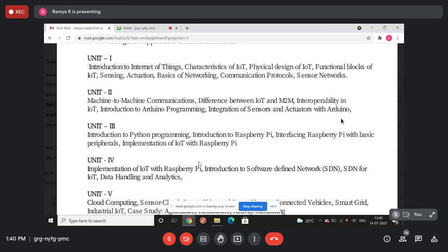Okay, next thing. So I was at this place, right? Integration of sensors and actuators with the Arduino. So this is about integration of sensors and actuators with Arduino. This is very easy. I think this syllabus of ours is very easy and more interesting, I believe.